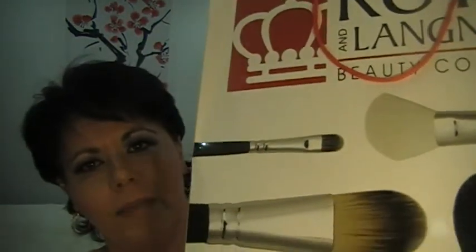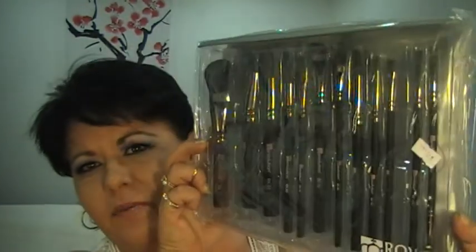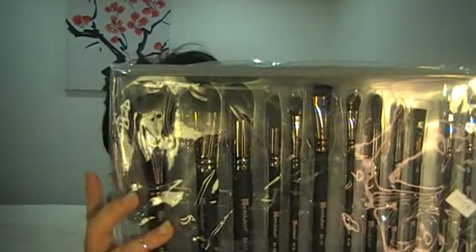Then I went absolutely crazy with brushes. So basically the only stand that I went to was the Royal and Langnickel, because their brushes were just absolutely fabulous, and they were so cheap, it was just absurd. So I got this set, which is fairly glary, but this whole set was $15.